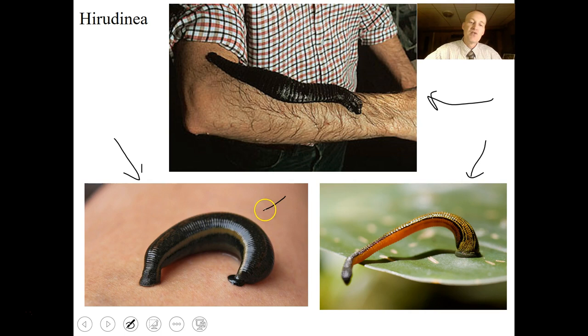This leech down here is like an accordion. It can stretch way out, so it gets a lot longer than what you see right there, but then it can contract back into a smaller stage. And they do have little suction cups where they can hold on to adhere to substrate or to a prey animal. And they are venomous.